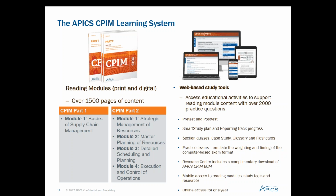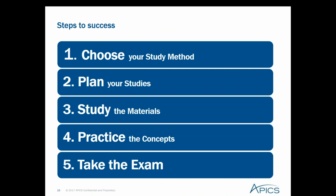So the full online kit for both parts includes more than 2,000 questions for the entire program, so it's very robust. But in deciding to pursue the CPIM certification, we just want to make sure that you're not taking this commitment lightly. But we also understand how important it is to have an approach to get you successfully through the entire program. So this list is our 5 simple step approach to make sure that you're ready.